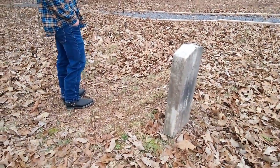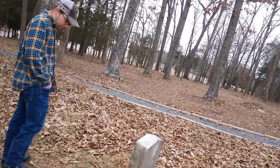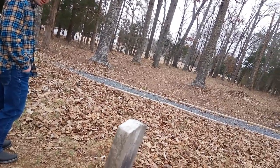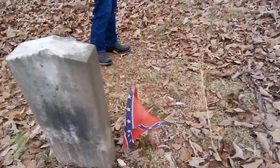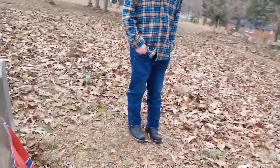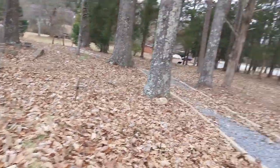Lindsay J. Nicholson, Company F, 18th Georgia Infantry. Wow. It's probably on this side, man. Oh, I know. I just don't want to put too much of them. Yeah. It is what it is.